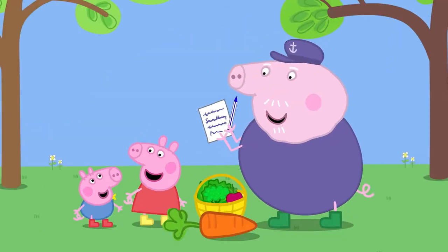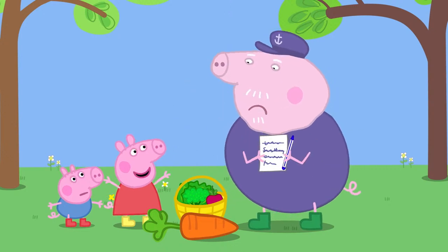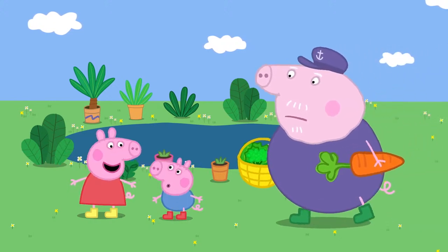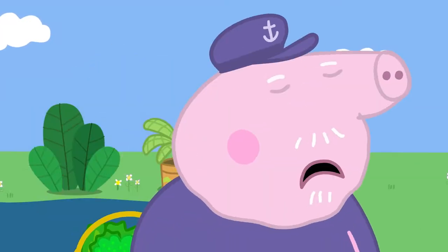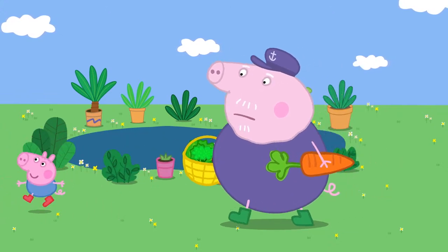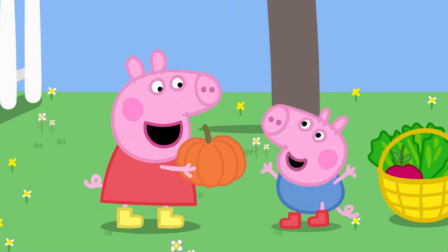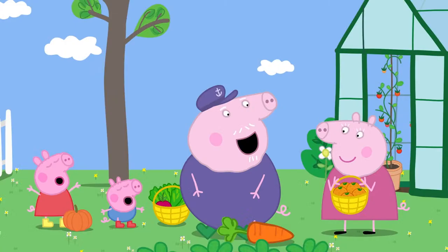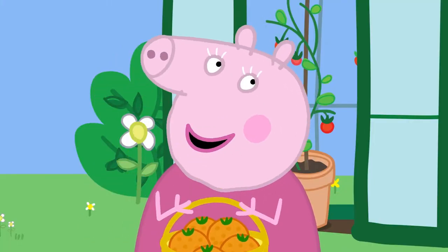Last on the list is oranges. That's odd. I don't think I grow any oranges. If there are oranges here, George and I will find them, Grandpa. Peppa and George are searching everywhere for an orange. Orange! That is the right colour, but not what we are looking for. Oranges are round. But they can't seem to find one anywhere. We found the orange! That is the right colour, and it is round, but that is a pumpkin. Oh. Oranges! Where did you find those oranges, Granny? We looked everywhere. From the supermarket, of course.